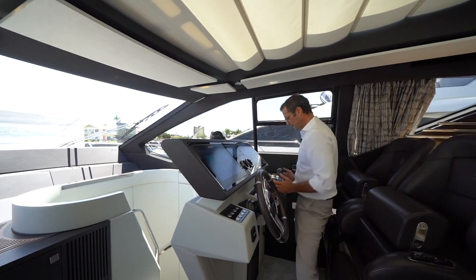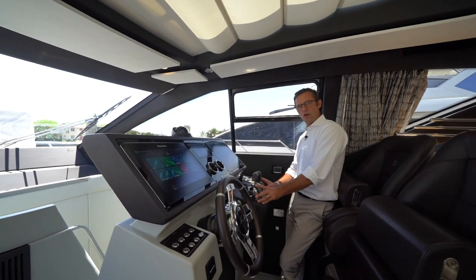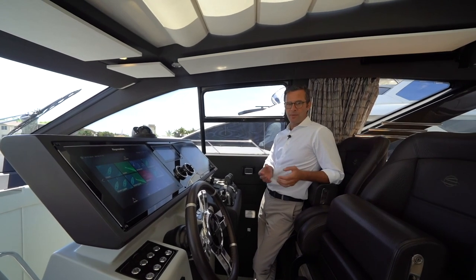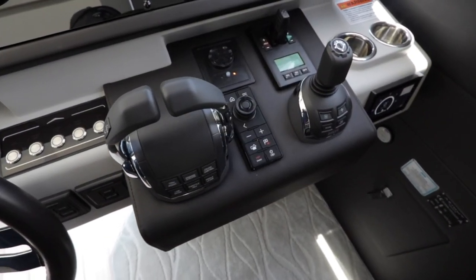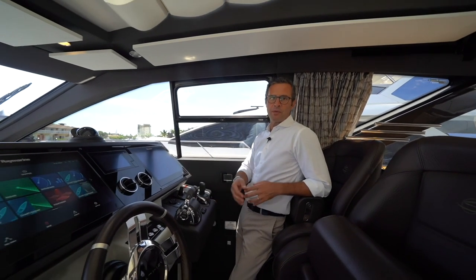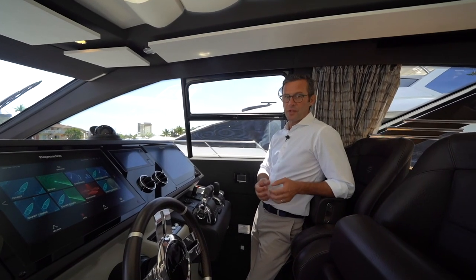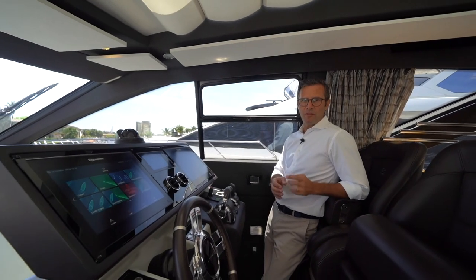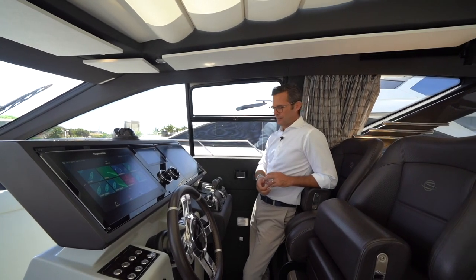Moving here, the control station. Handles, everything provided by Volvo. So we buy from Volvo Penta, of course, the three engines in the engine room, the IPS 1350, and the levers, as well as the joystick. So it's a full package, all provided by Volvo Penta, which is very important in terms of service, warranty, distribution, parts. The customer will have only one reference point and one supplier for the entire propulsion package.